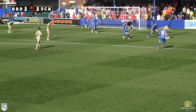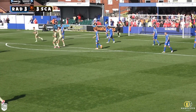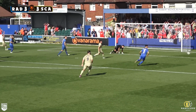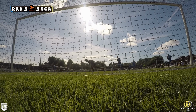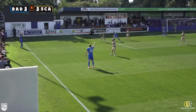Is there a chance still on for the visitors? Might be Maloney. It's just over the top. He's gone to place it, hasn't he, rather than to lace it. He's got to lace it though, I think. He's got to strike through the ball rather than place it. If you're placing it, you've got to go near post there, because it's hard to place it and go across the face of goal from that kind of angle.